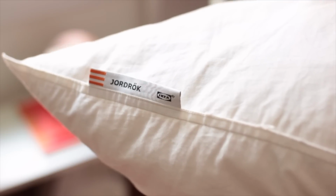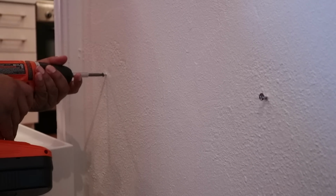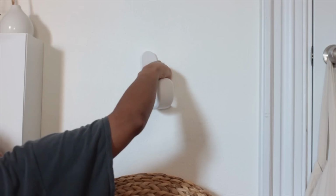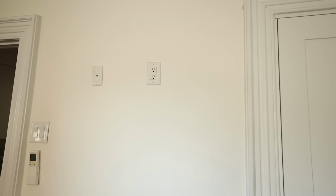And these are the pillows that I just so happen to have as well. Speaking of IKEA, I also got a shoe rack, which my boyfriend put up for me. And then I also found this giant hook so that I could prop up the stool, because it is quite substantial. It's pretty heavy because it has a metal frame to it. Also on that wall is some very random plugs.